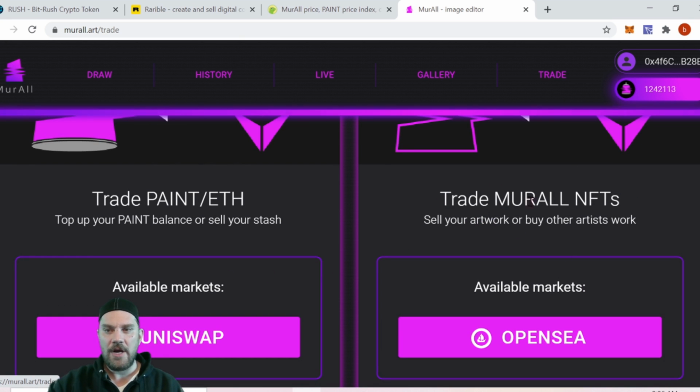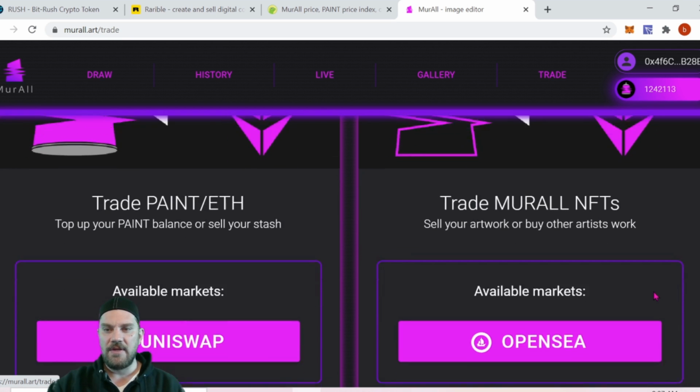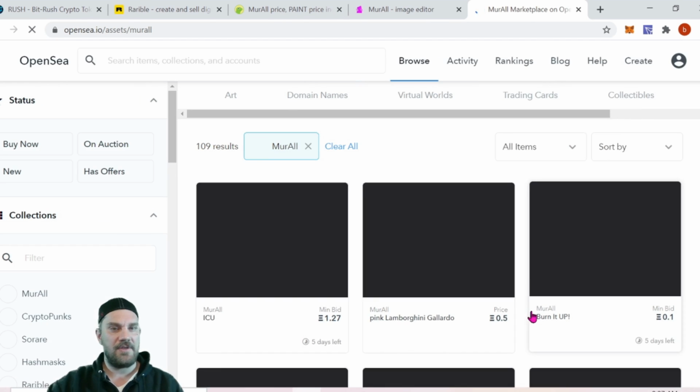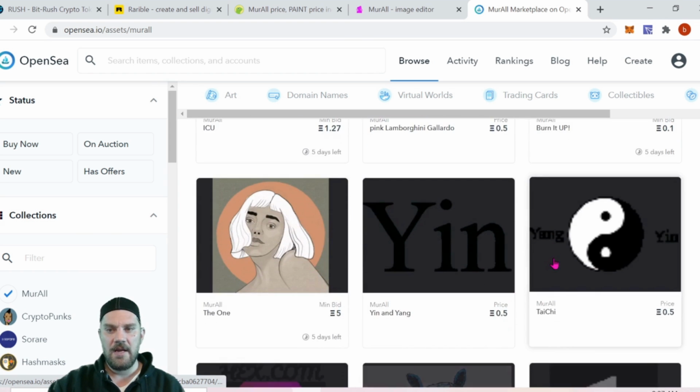And then you can trade the MurAll NFTs. This is the last piece of this that's pretty exciting. So as I mentioned, once you burn your Paint and you craft the NFT, you can then come over here and go to OpenSea. You'll have that NFT in your wallet just like a regular NFT. And if you want, you can then sell that NFT. And because each one is unique and there's a limited amount of Paint that gets burnt to create these, they have some sense of rarity.